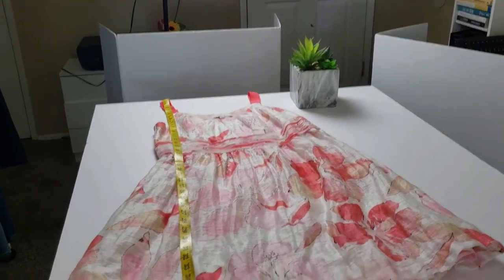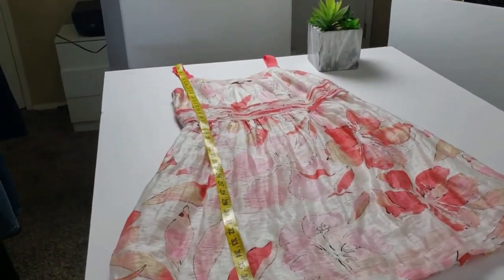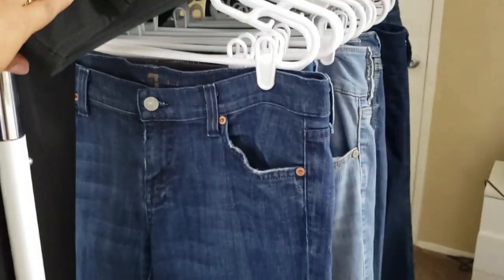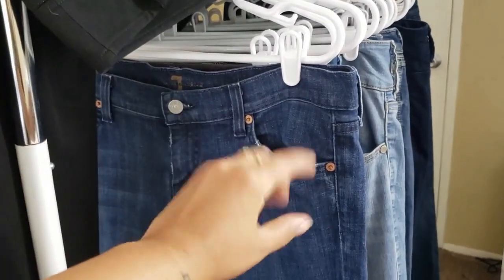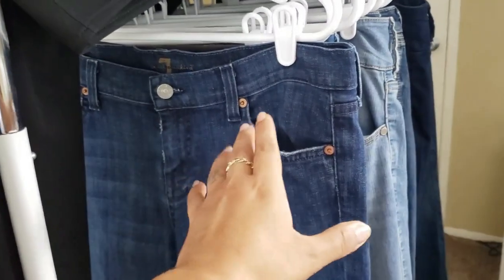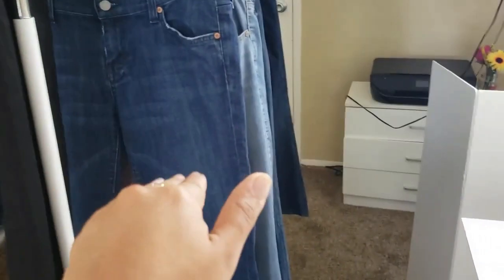Okay, so here is a behind the scenes look of how my whole picture process looks like. The fan on top is on because it gets pretty hot with that light here. In the background, I have a Marie Forleo podcast to keep my ears occupied while I do this. So here on this rack, I have all of my items steamed, prepared, ready to go to take pictures. I'm just finishing up with the dresses now. Next will be these jeans.